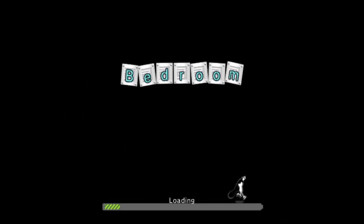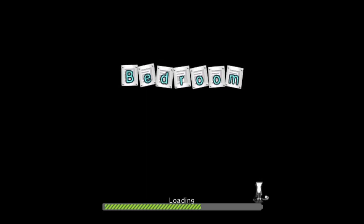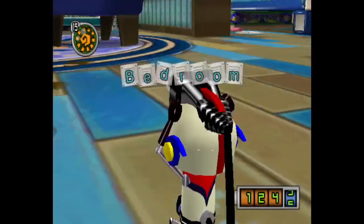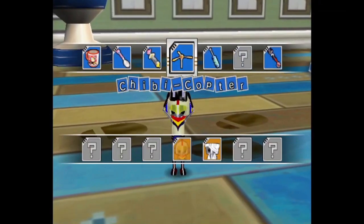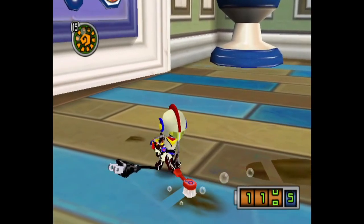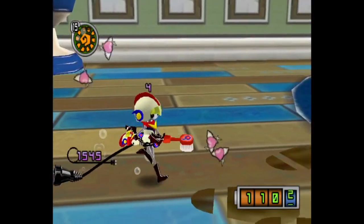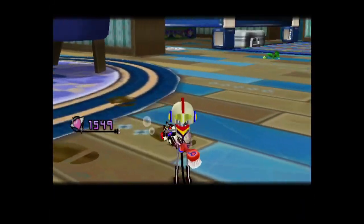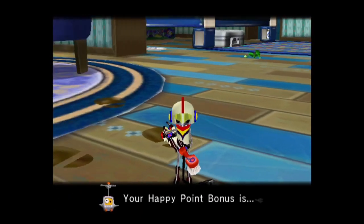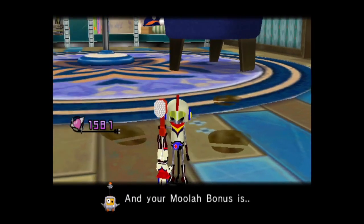We should probably check out the kitchen because we got the bridge, I think. So we'll be able to get to a few places we couldn't go to yet. Who wears their shoes covered in mud all the way upstairs, and on the carpet too? Come on. Chibi-Robo, you just turned the cleaning bonus. Voice bonuses, 32. We're getting tons.